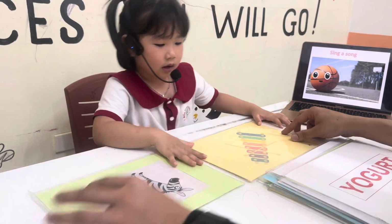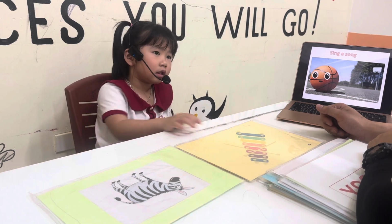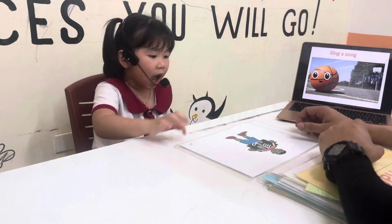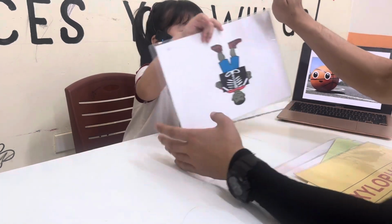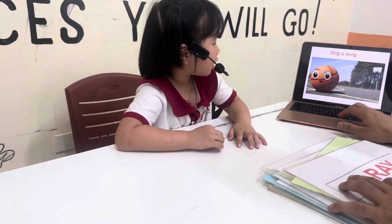Okay. It's a xylophone. It's a zebra. What is it? Escalator. Very good, Sunny. Good girl. Okay. Now tell me a story, okay? Yes.